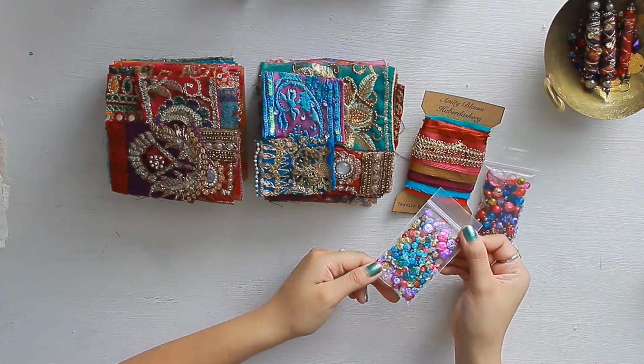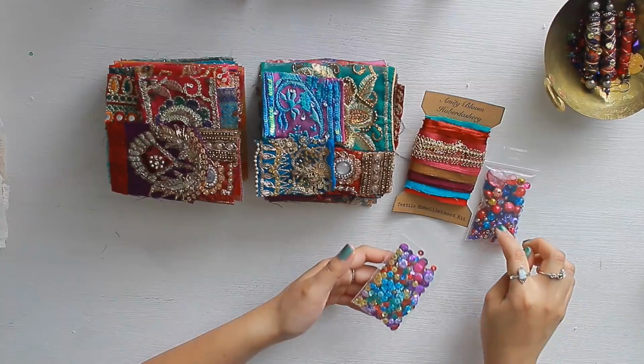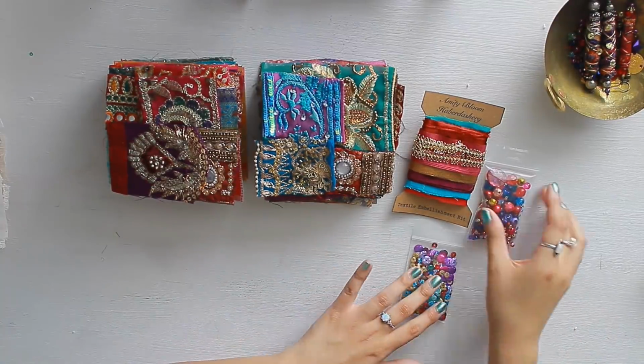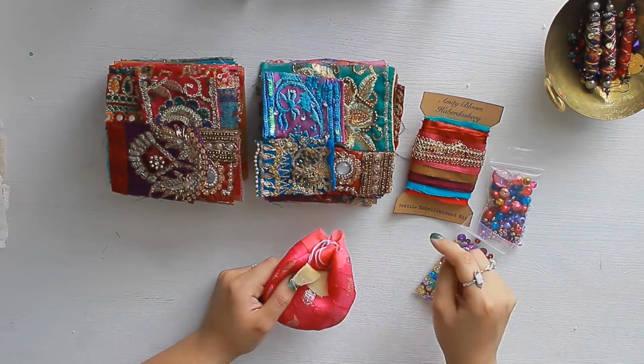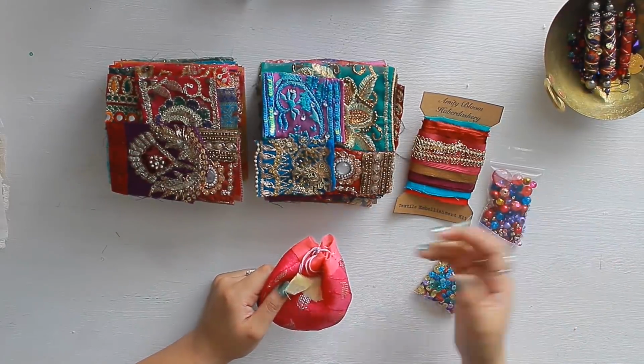A full bag of sequins comes in different colors, sticking to that same color scheme that you find in the beads, the trims, and all of your textiles. I am a stickler for color combinations, so I'm really picky, and that's one of my biggest pet peeves. So I want to make sure that the kit always flows cohesively color scheme wise.